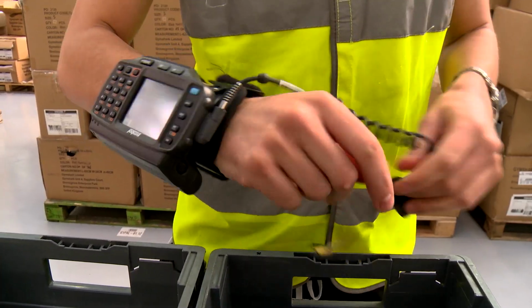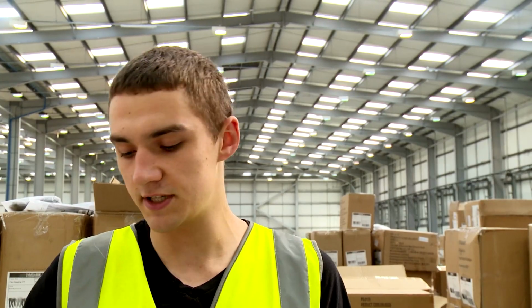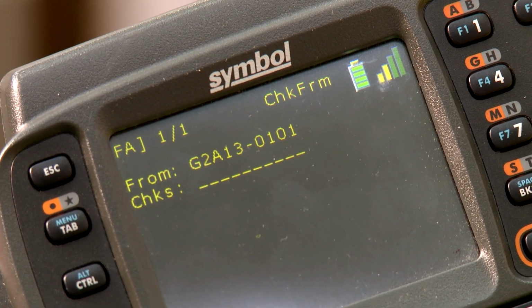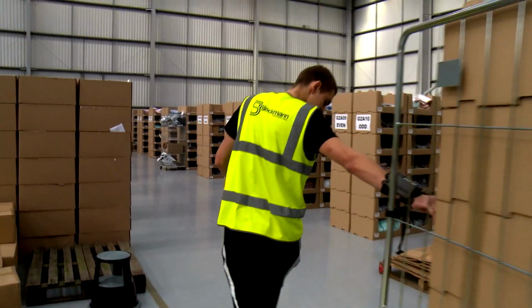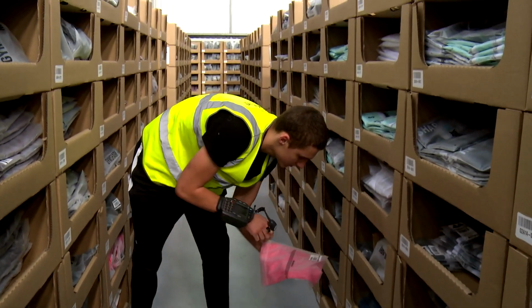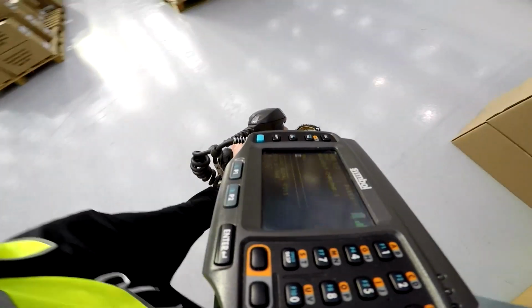The process starts with a handy scanner called a Gladiator and a picker called Arnold. All orders Gymshark receives go to the scanner and tell us where in the warehouse we can find them. These are the coordinates of our first item. G2 just means the location in the warehouse. A13 means the aisle number, and the rest of the number is the box location. Next, we're going G1 PAL 315.